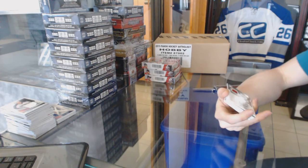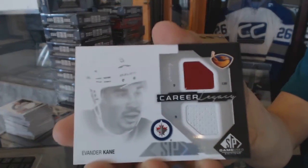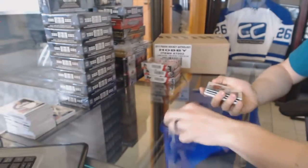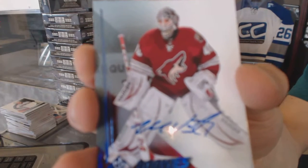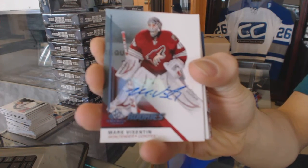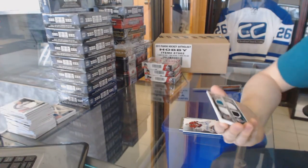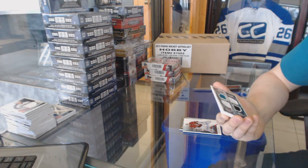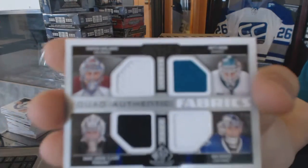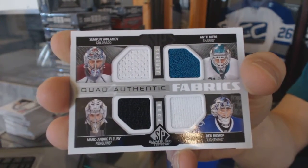All right, we've got a Career Legacy dual jersey for the Winnipeg Jets, Evander Kane. Rookie autograph for the Arizona Coyotes, Mark Visentin. We've got an Authentic Fabrics quad, which would be random between the Avalanche, Sharks, Lightning, and Penguins: Semyon Varlamov, Antti Niemi, Ben Bishop, and Marc-Andre Fleury.